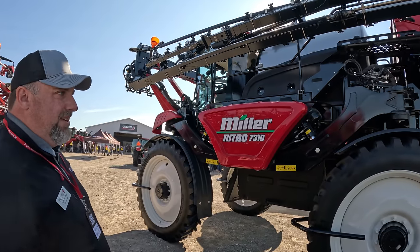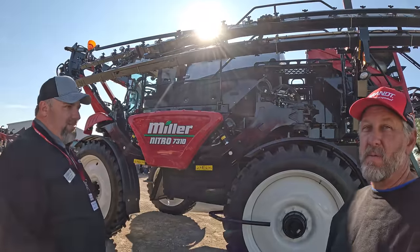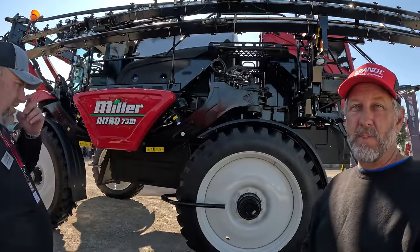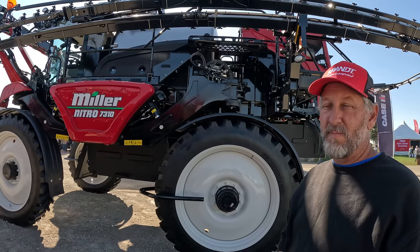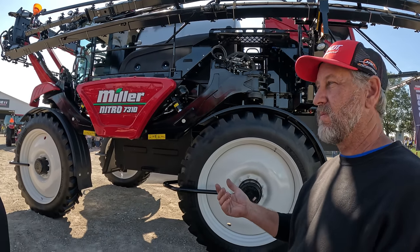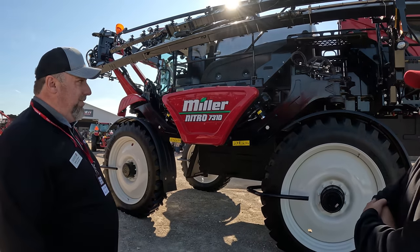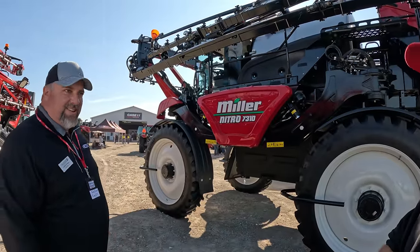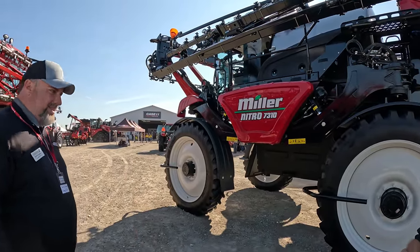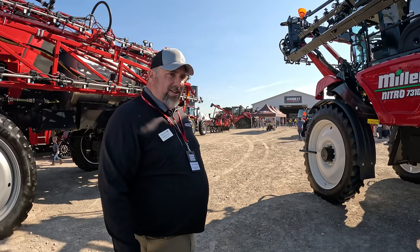What size boom is on this? Both have 120 foot booms. 120 feet wide. To give you an idea, Bob's bean head on a combine is only 40 feet wide. There are 1200 gallon tanks in both. For the drive system and the ride, we both have luxury cabs. Price tags, let's get to the scary stuff. On this one, around 800,000, and this one's about 700,000.